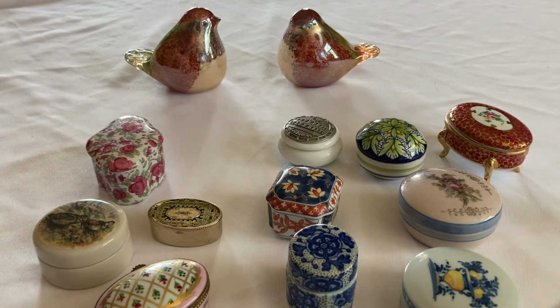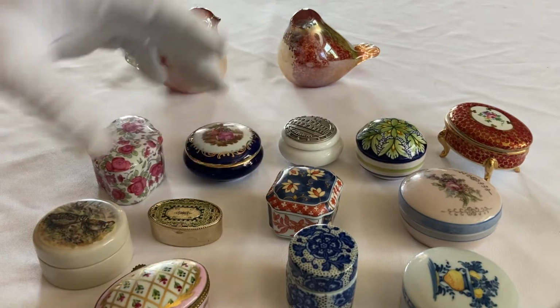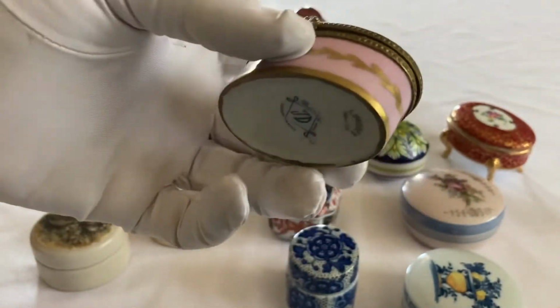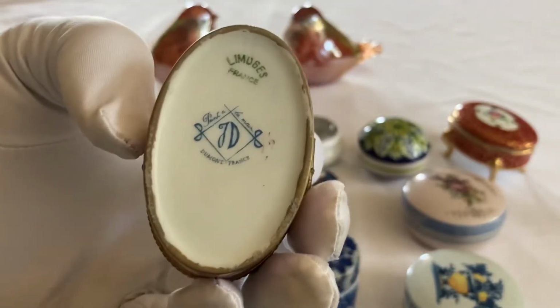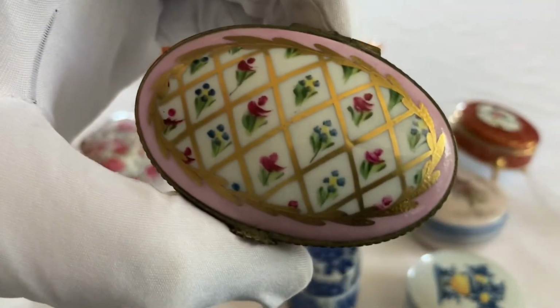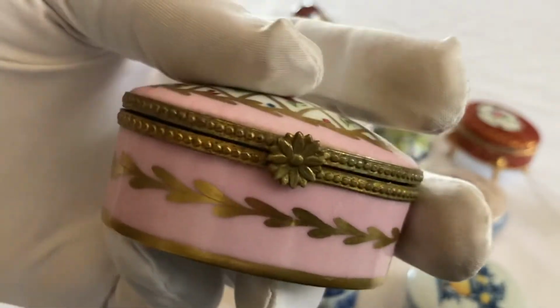It's an area. It's not a specific manufacturer. I think that's the most common error, even for people just beginning collections. They think they're collecting from a specific creator or pottery studio, and that's not what it is. It's an entire region in France. There are about 30 different fine porcelain trinket box manufacturers that came out of France over 100 years.